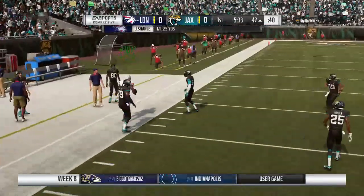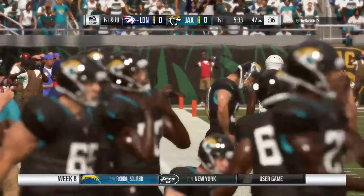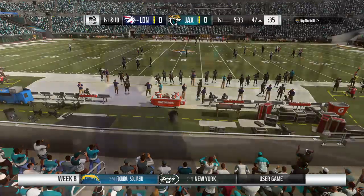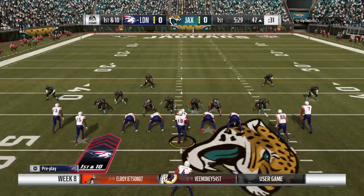Throw left side, complete to Ross. And he'll take this to the other side of midfield before going out of bounds. A really nice gain of 25 yards. So in Jacksonville territory now. Here's a 1st and 10 at the 47.